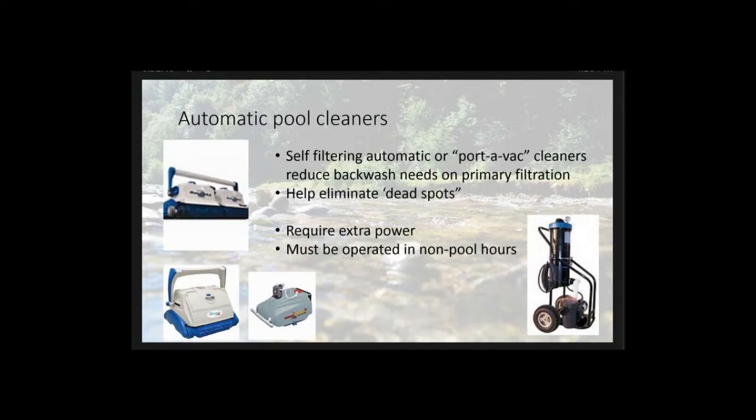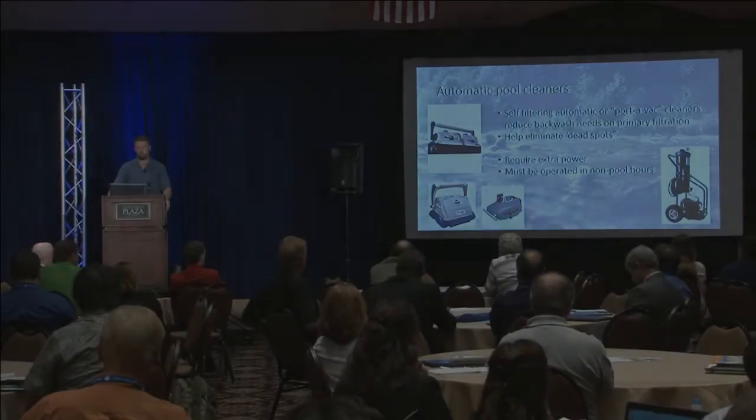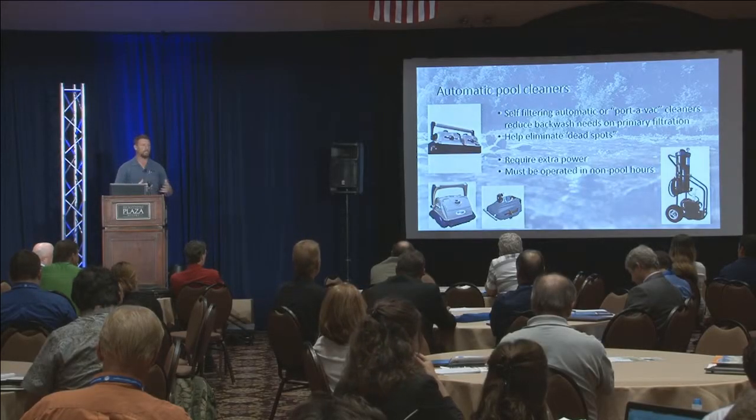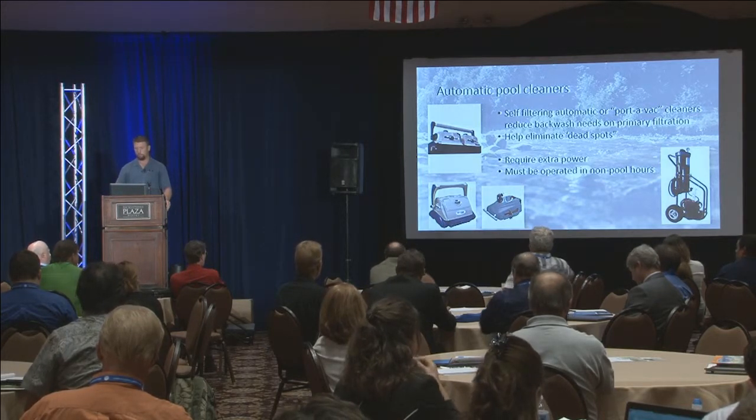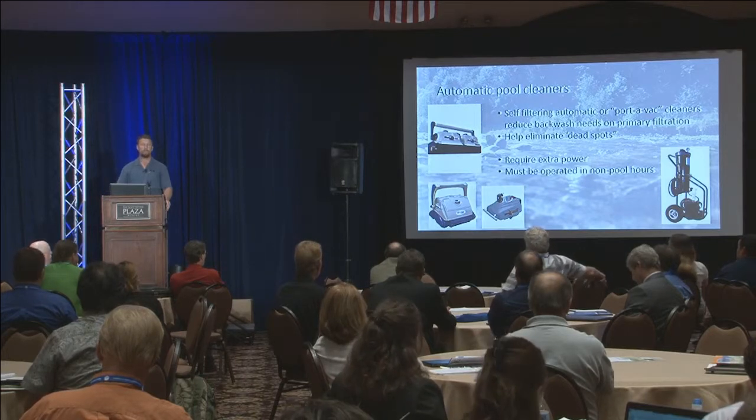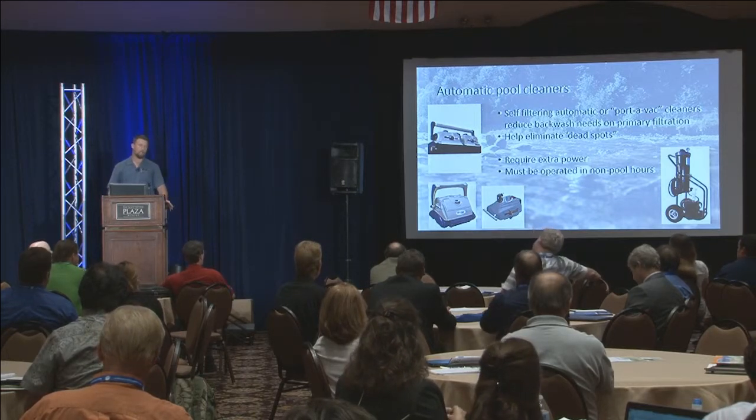Automatic pool cleaners help with dead spots. They are going to draw more power, and they do have the problem that you can't have them in all the time. They can only run during non-operational hours, but they can certainly help with the recirculating system, and the ones that have filtration on board, down to 2 microns and whatnot, certainly are going to reduce the load on your primary system. So again, that can have effects on how often you have to backwash that system.